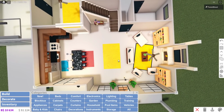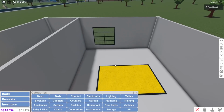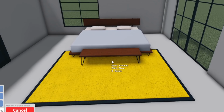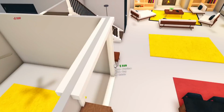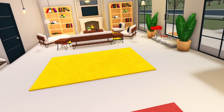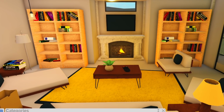Okay. So this is the basic decorating right now. Let's go and work on the bedroom over here. Guys, if this video comes out late, I'm sorry. I'm so sorry. So we'll have like a nice bench at the bed there. I put a desk here. Let's get some end tables. Should put some of these end tables over here too, just to add more to the room. Because yeah, that would be nice. Oh yeah, there we go. Perfect. Ew, it's so ugly.